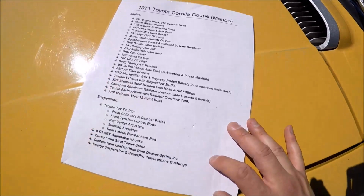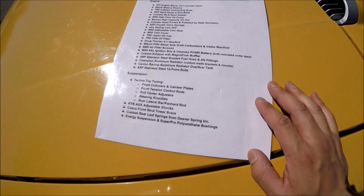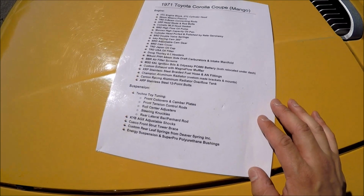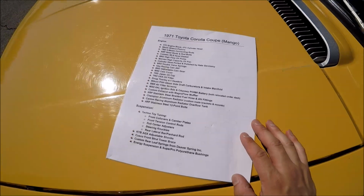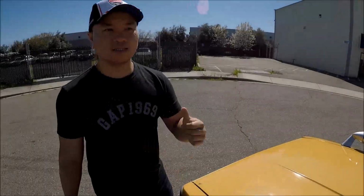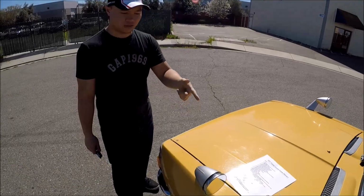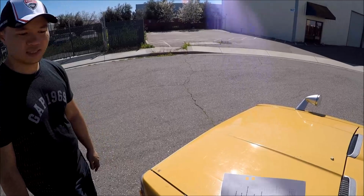Suspension, like I said, it's all the Techno tuning stuff that they have. KYB adjustable shocks and Cusco front strut tower brace. Polyurethane bushings throughout everywhere that I can put them on there, and the rear leaf spring has been lowered and stiffened from Deaver Spring. It's a company down in Santa Ana, down SoCal, that was nice enough to make a custom leaf spring on the back too. This guy even has a back page.